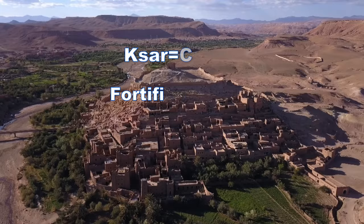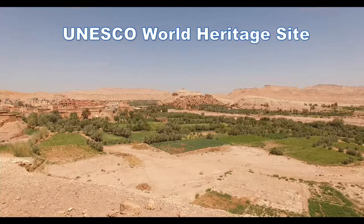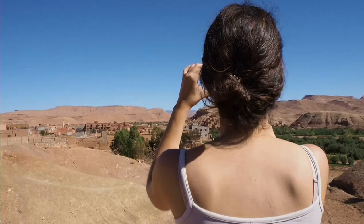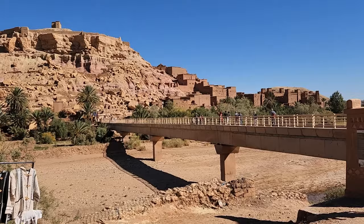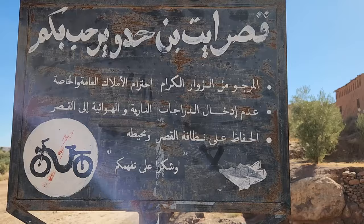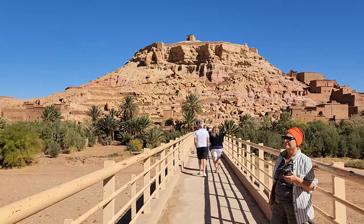Ksar is the North African Arabic name for a castle or fortified village. Keep in mind that Ait Ben Haddou is a UNESCO World Heritage Site. So how was this place awarded the UNESCO World Heritage Site status? It goes through a rigorous evaluation and nomination process. The process of evaluating a UNESCO World Heritage Site is complex and comprehensive. The committee looks at several factors to determine whether a site is culturally, historically, or naturally significant. Before the award is given, the committee assesses the site's authenticity and integrity.